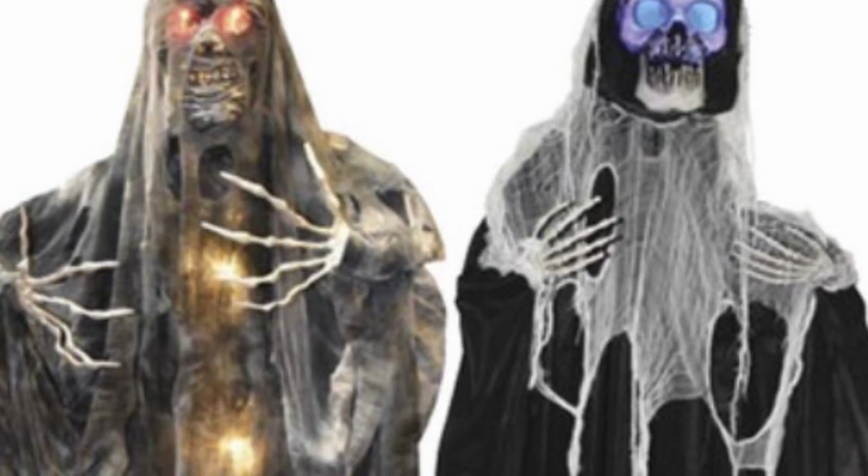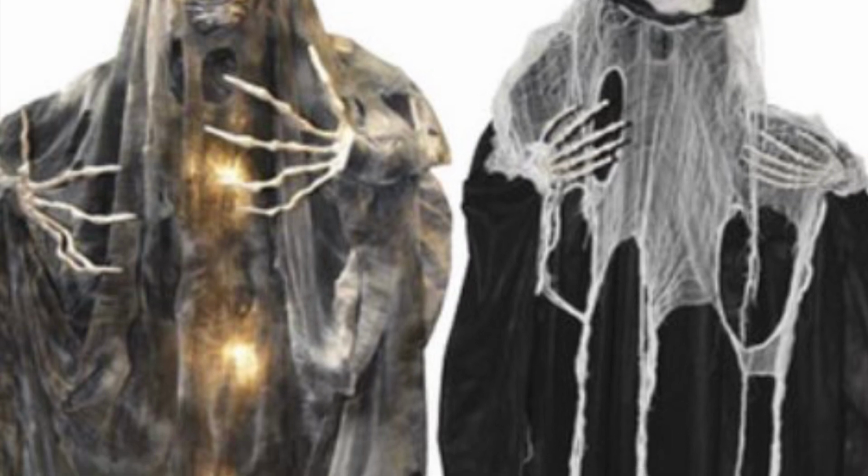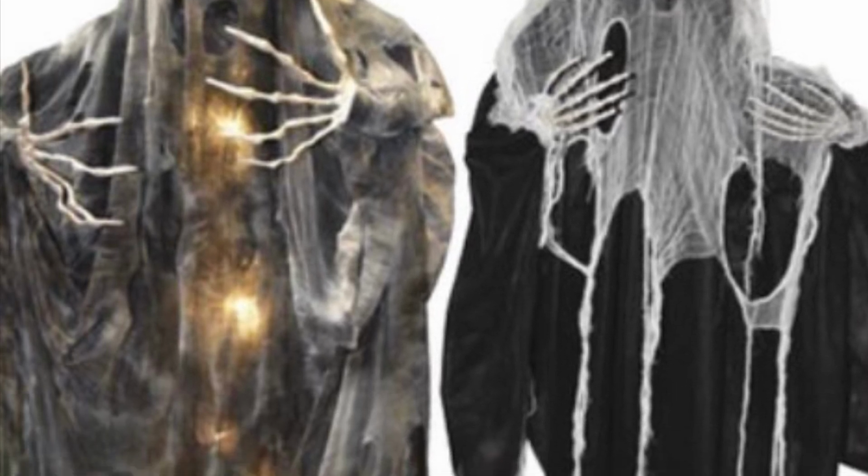So the first ones then are these light up Reapers, pretty much. The one on the left appears to have the same effect as the light up Mummy that they've had over the last couple of years, which is cool.